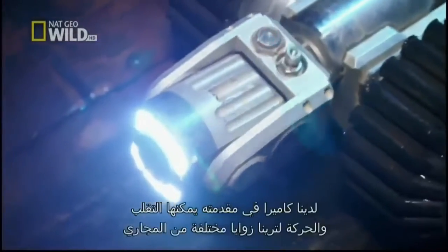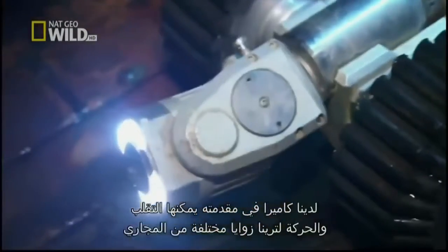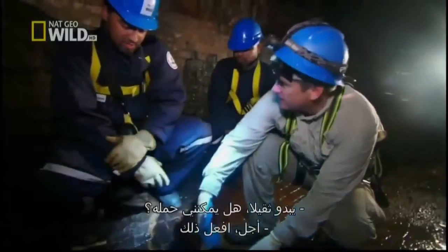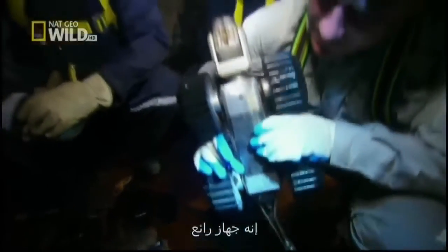See, we got a camera on the front of it that pans and tilts, so we can look at different angles in the sewer line. Check if a camera will obviously be vital. Seems heavy. Can I pick it up? Yeah, go ahead. Oh, that is something. Can this thing go under?